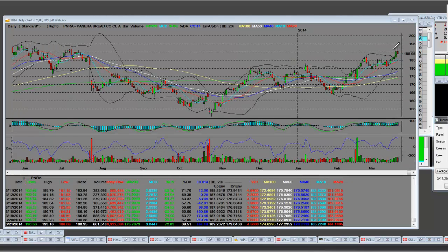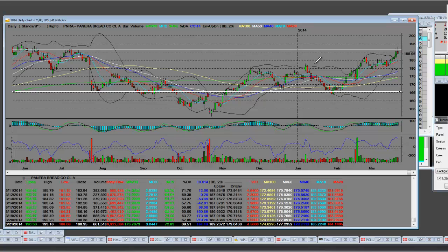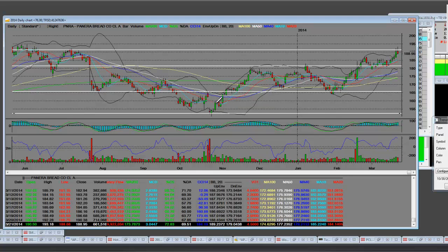Let's take a look at Panera Bread. Bellwether. Oh boy, they make great sandwiches and soup. Coming right back up to test this area. It had a great rally in 2014. It reported earnings. It didn't do so well. You can see the kind of rallies, though, that it gets. You can see the wonderful pullbacks and why that one in that sector is good.